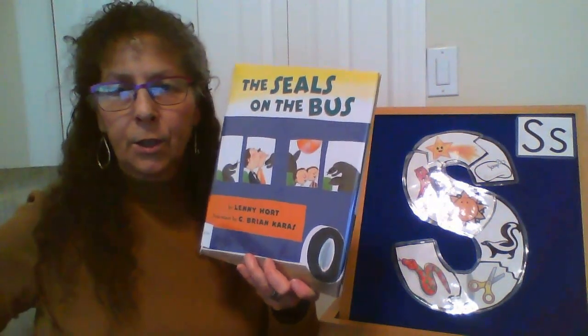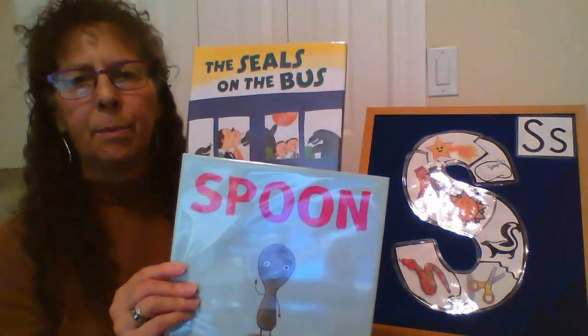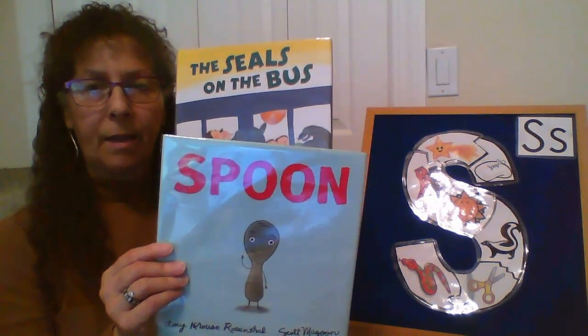All right, so the reason I showed you these 2 books is because often I would read these books in a letter S story time at the library. But I wanted you to know that if you live within the Appalachian Regional Library System, you can check both of these out on NC Kids Digital, using your student lunch number. So I'm going to link to a tutorial on how to do that, and that will be in the video description as well.